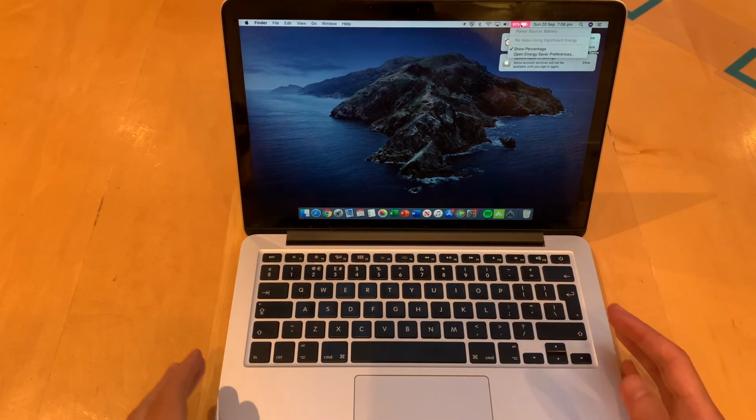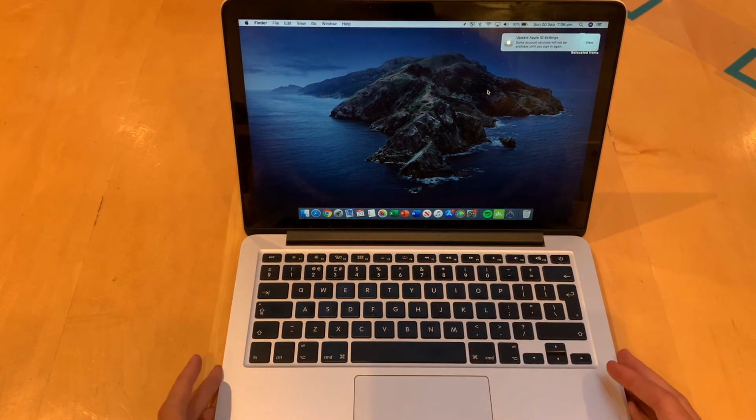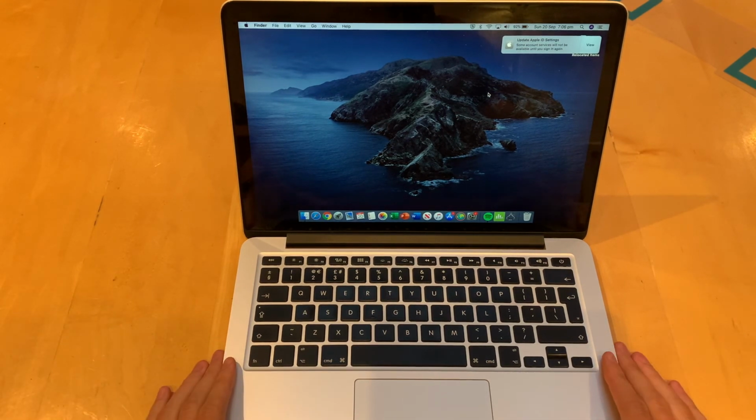But there we go. So we've turned a dysfunctioning laptop into a fully functional, fully usable laptop that will get the macOS Big Sur update next month. So we can go ahead and sell this now, knowing that it's got a good battery that should last for another 500 cycles.